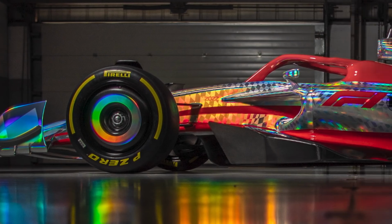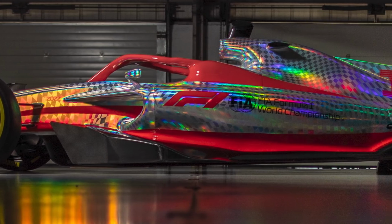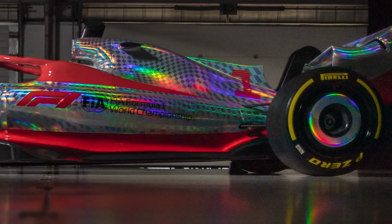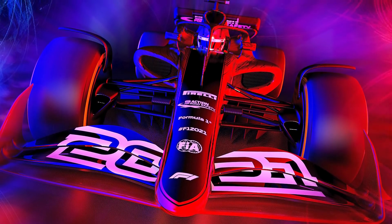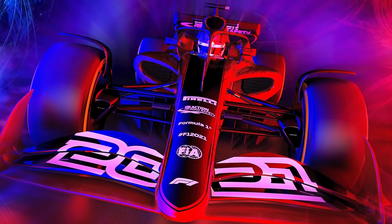So you might be looking at this thinking, what's the point? Why bother? Isn't it a lot of effort for nothing very substantial? It's worth remembering that F1's next generation car was meant to be introduced this year, but that got delayed to 2022 because of the COVID-19 pandemic.